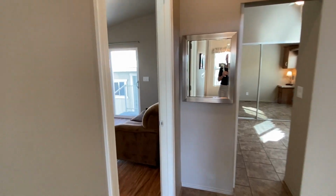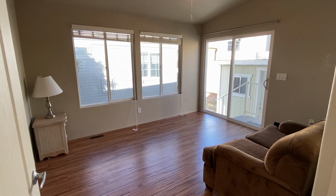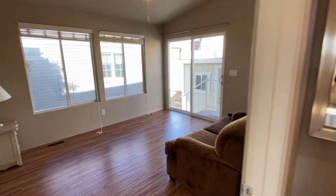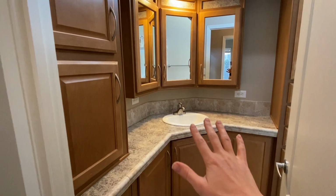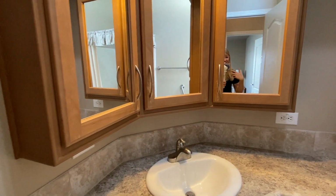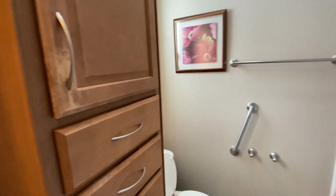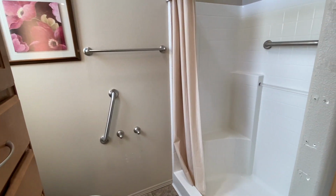Coming down the hallway, there's a room to the left. You could use this as a TV room, a den, a hangout room, or maybe even a hobby room. To the right, we have the bathroom. There are a lot of cabinets in here, as well as 3 mirrors, which I love. You can get a good look at what you're doing if you're putting your makeup on in the morning. And then I'll give you a view of the shower as well on this side.